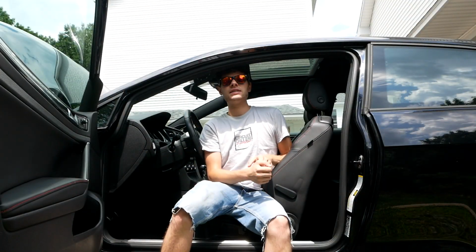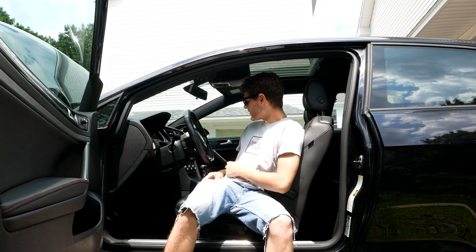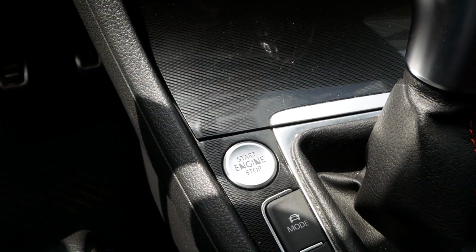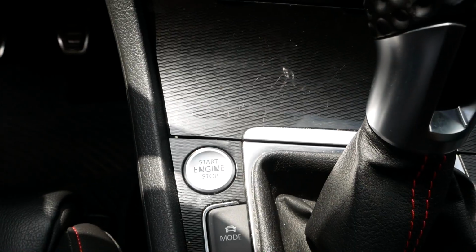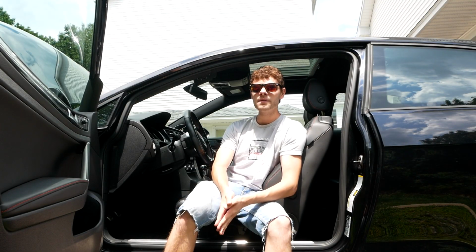Now we're pretty much on to little things that are more of an annoyance than a real problem. One thing is the start-stop button on this car does tend to flake. There's a metal finish on there that basically peels up. Some people have said that they stabbed their finger lightly with the metal flakes. To me, it's just been a visual problem.